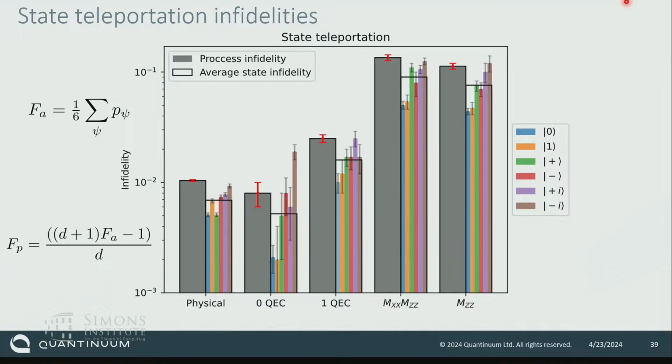So what we see here is that our noisiest states are our Y states, our best states are our Z states, and this is very consistent with the error model we see in our system, where Z states tend to be more robust because we think we suffer from more Z-type noise. And that's why Y is the worst, because it suffers from both bit and phase noise, and Z is the best because it doesn't suffer from this phase noise.